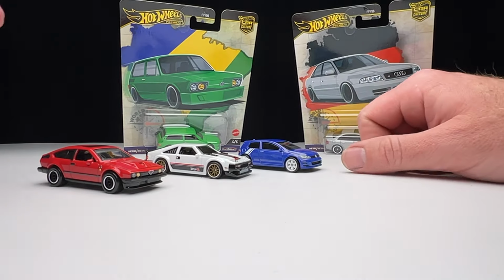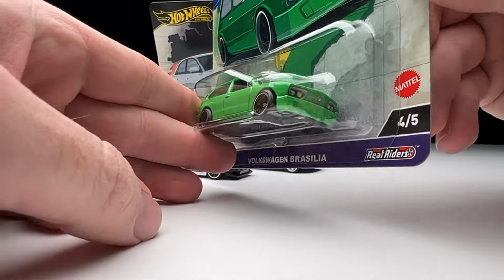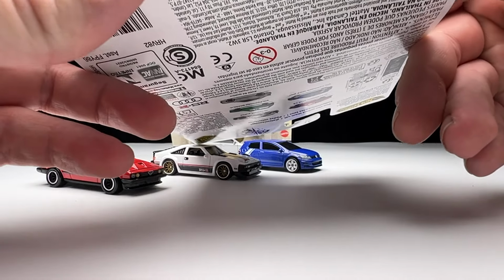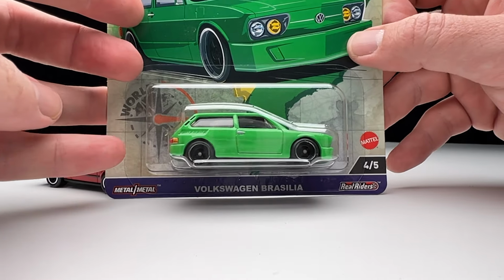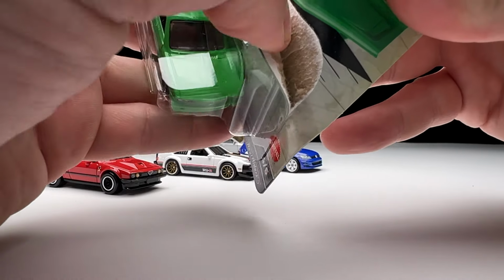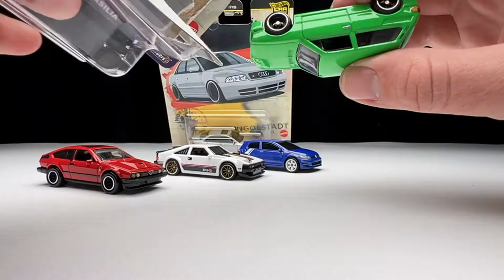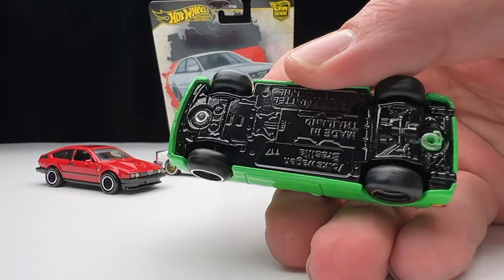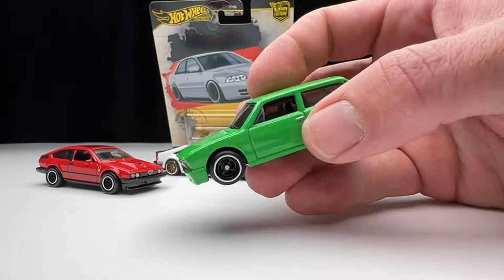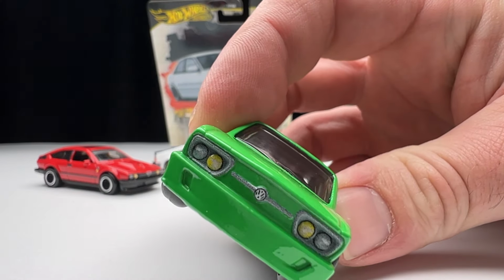All right, next is the Volkswagen Brasilia. So it is kind of cool that they included this casting. This isn't new, right? This is an older casting. We're just seeing it now. I don't think we've seen this casting in a long time. Correct me if I'm wrong, which I definitely could be. The copyright date on the bottom is 2010, so it's an older casting. This is kind of cool to get in this set, and maybe this is the coolest one in the set.